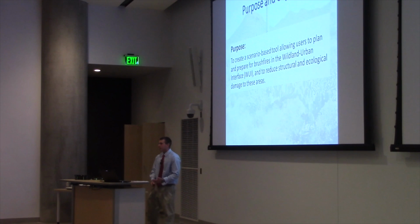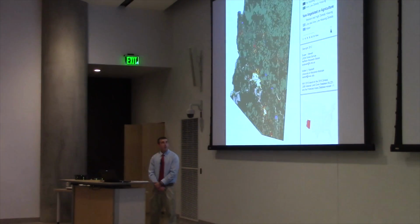Now that you're familiar with how the regularity of brush fires is in Tucson, I'd like to now address how my project investigates this issue. The purpose of my project was to create a scenario-based tool in Python for ArcGIS that allows users to prepare and plan for brush fires in the wildland-urban interface. The wildland-urban interface is where natural vegetation intersects urban development.